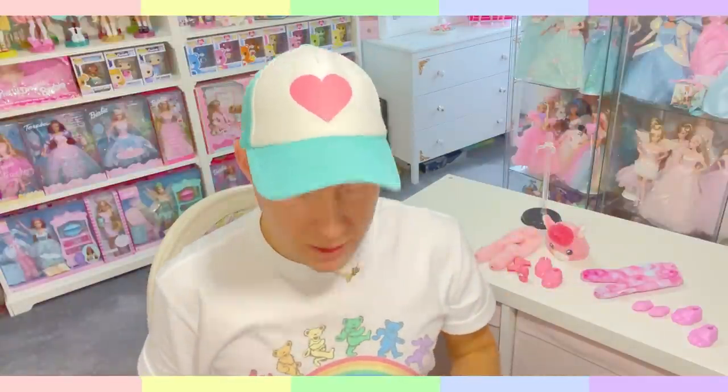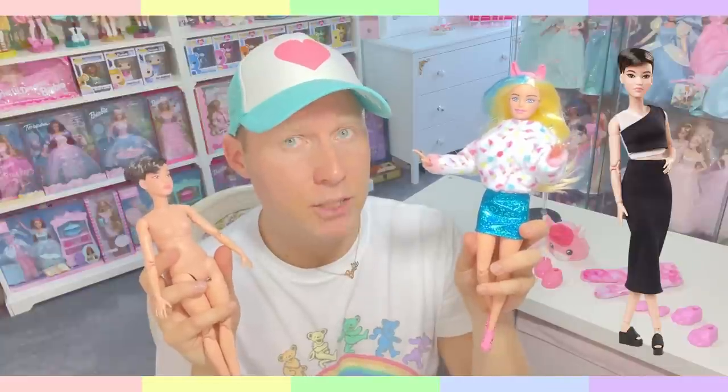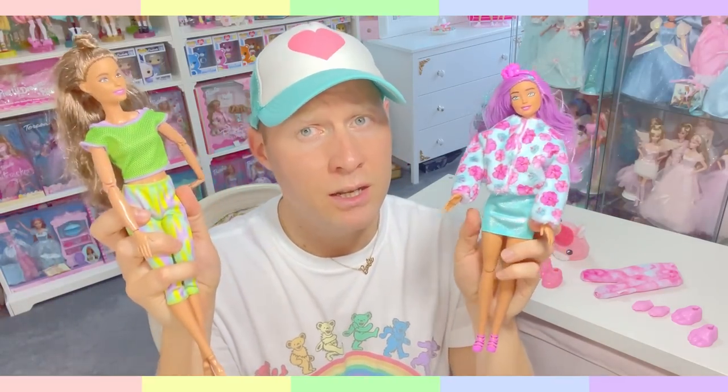And made to move body options wise, she's really light and has a really light and pink tone in her skin. So actually her only match is the Barbie Looks petite girl, which is her. So if you wanted to give her a made to move body, go for her because she has the exact paleness. I think this girl is your best match.